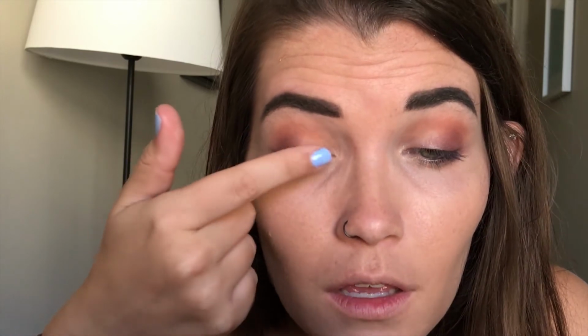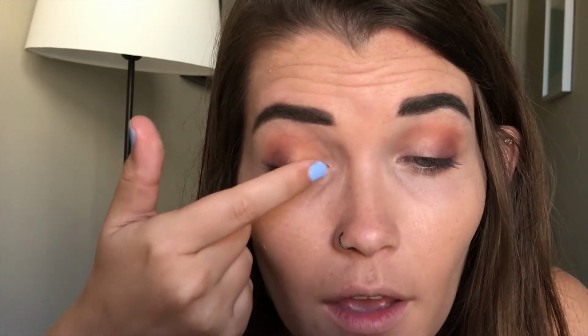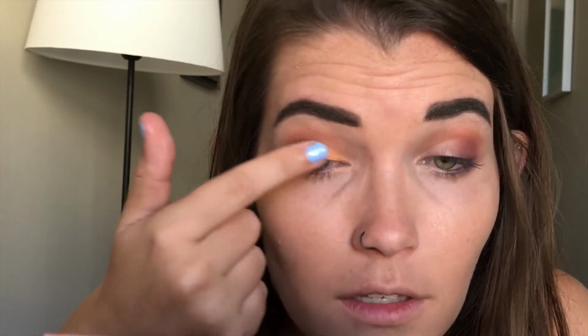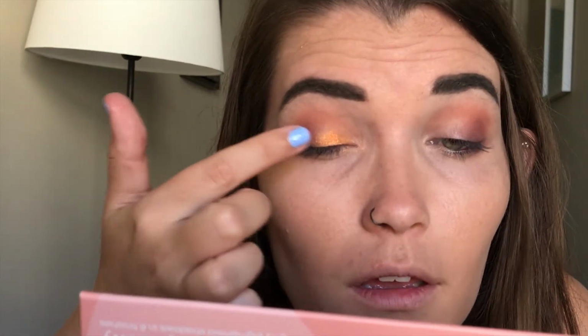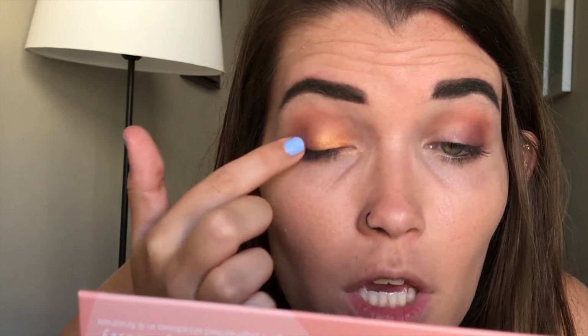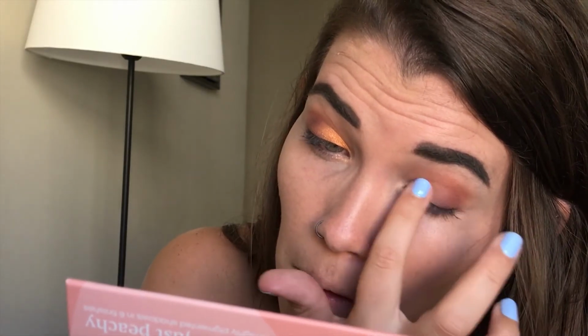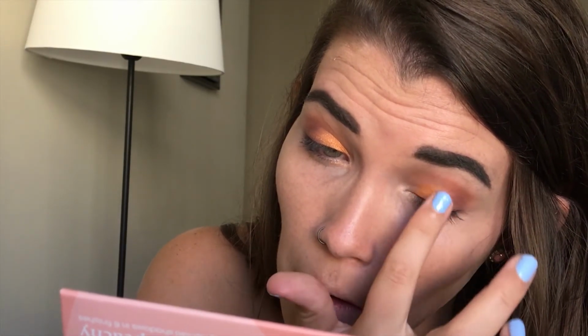Do you see these shimmers? I'm telling you. I can't even imagine if I were to enhance these what these would look like. These would be straight up metallic. And like usual, just using my finger because that's my jam. I love it. I just love it.